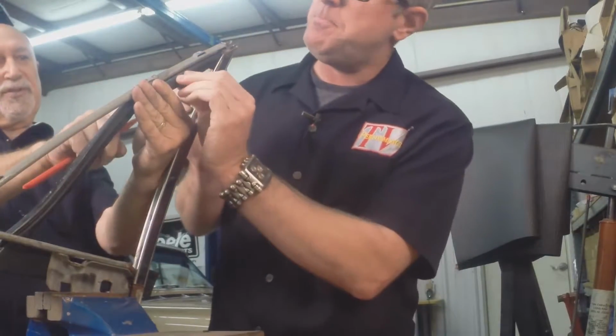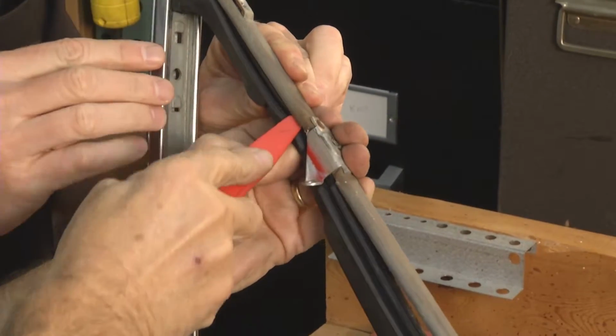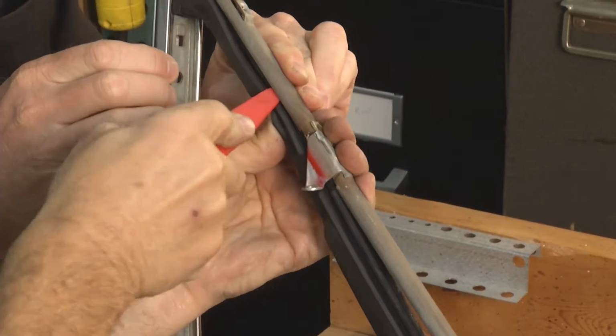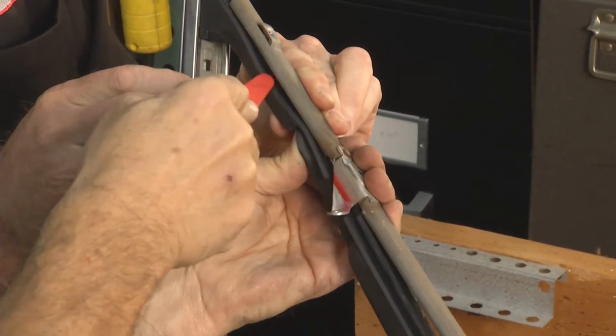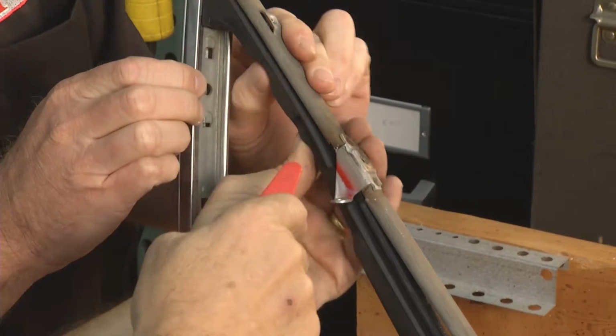We want to make sure this is in the right position, which it looks good. You just kind of feed it around. Right, and it's like when you were a kid putting the bicycle tire on. Just pop it all into place. And pop it into place. Make sure it all gets in.